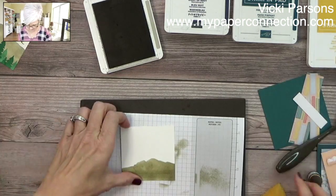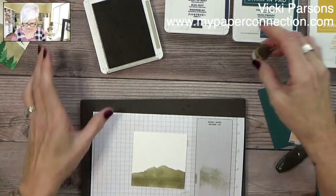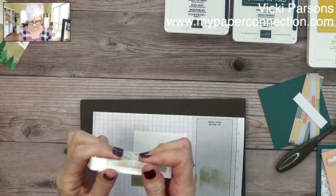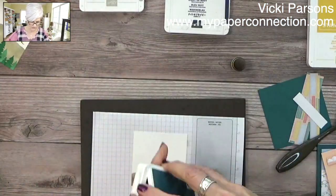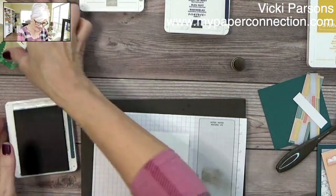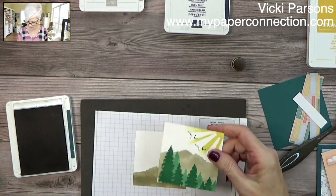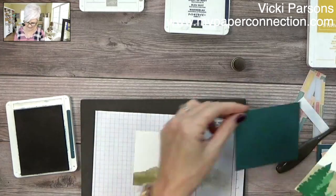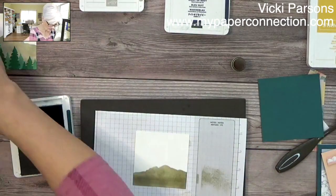Okay, all right. The next thing I'm going to do is stamp my trees. And for that, I'm going to use Pretty Peacock. I know Shaded Spruce seems to be the better color for it, but I'm using Pretty Peacock behind it, and it just kind of clashed and didn't look quite right.